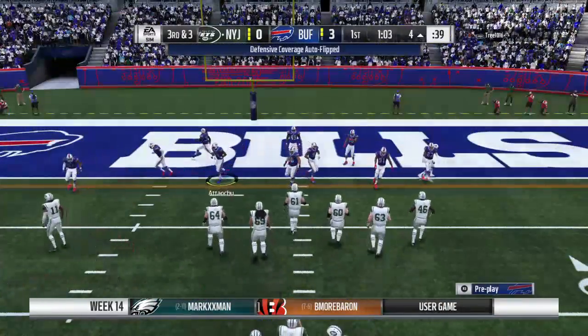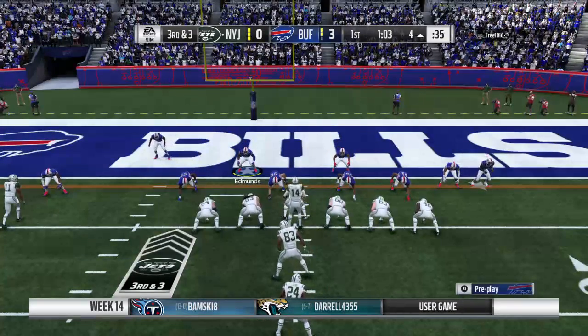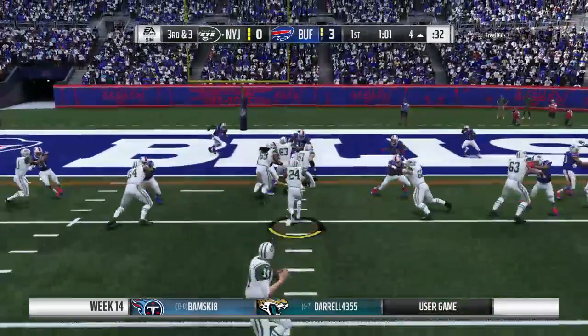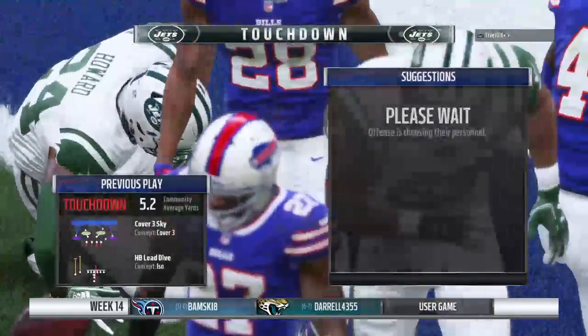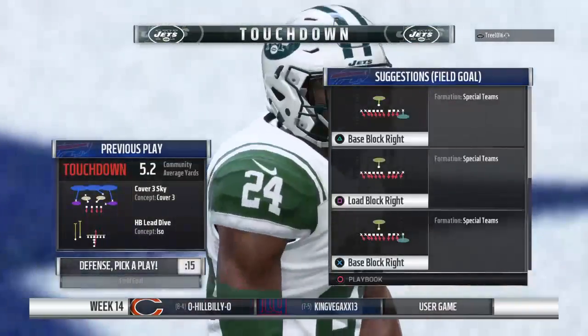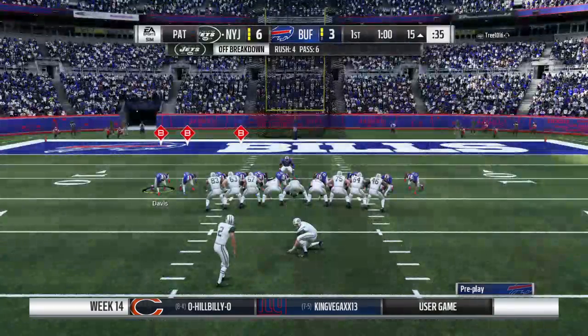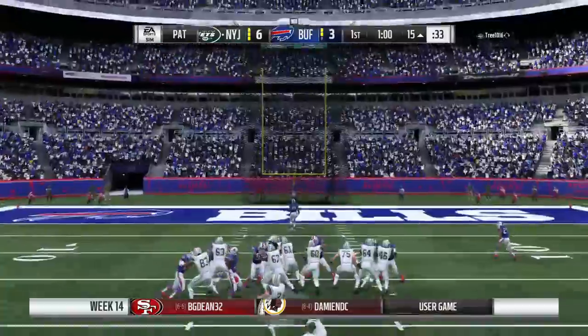Seventh play of the drive now as they come up on a 3rd and 3. They'll try to run for it with Howard. And he is in. Touchdown, New York. Jordan Howard, touchdown number 15 of the year. And the Jets have taken a first quarter lead. And they're able to run it in.